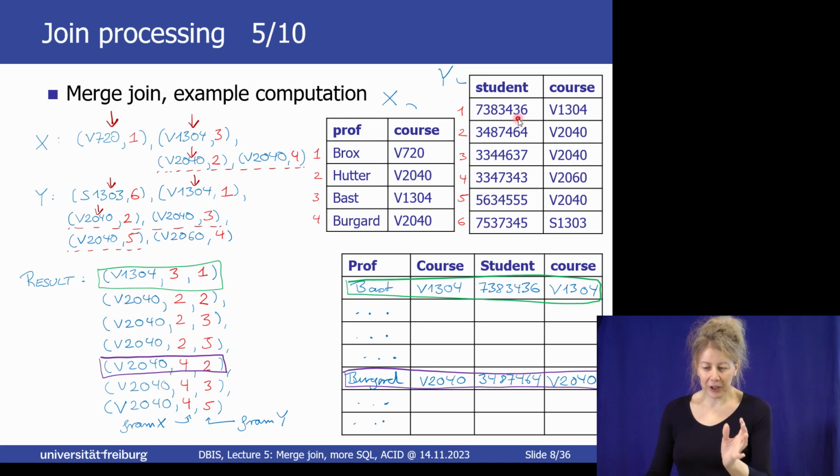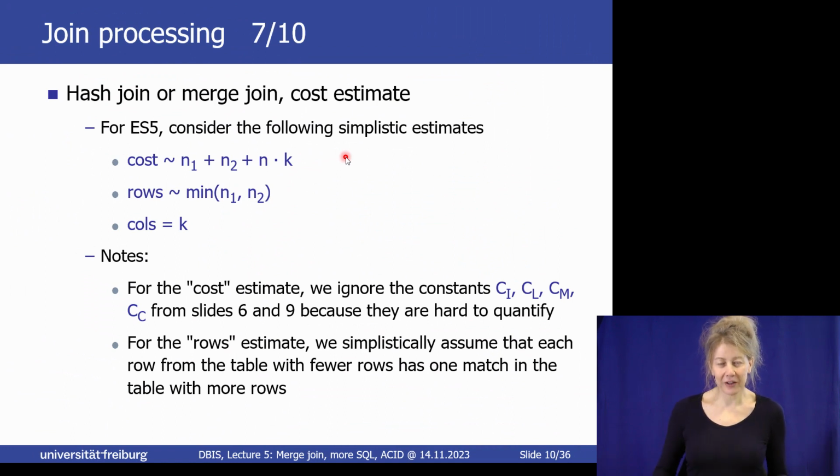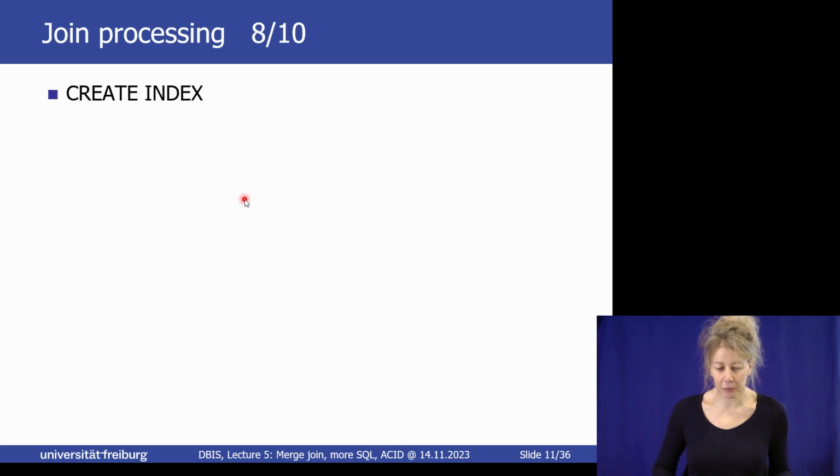If I have 4 here and 6 here, I just say, okay, everyone here will have at least one match there. It could be totally wrong, but it's not the worst assumption to make, right? Just assuming these values are all different and they all occur here. That's not a very good estimate, but as we have said in the last lecture, any estimate might be fine if it helps to differentiate different query plans enough. So for the exercise sheet, you can work with that simple estimate. You can also come up with a better one if you want.